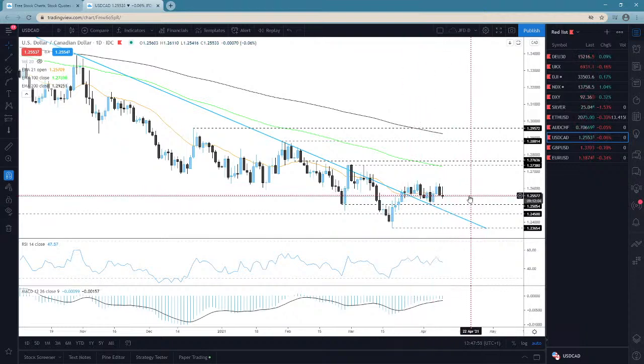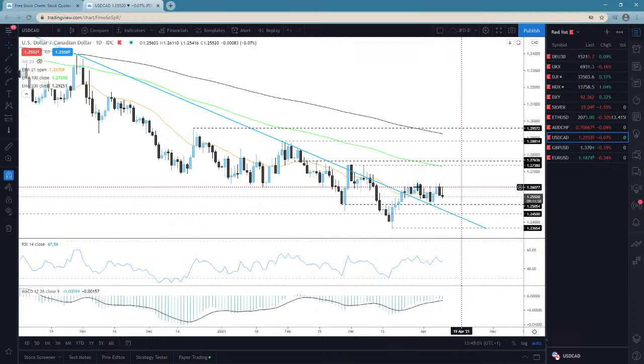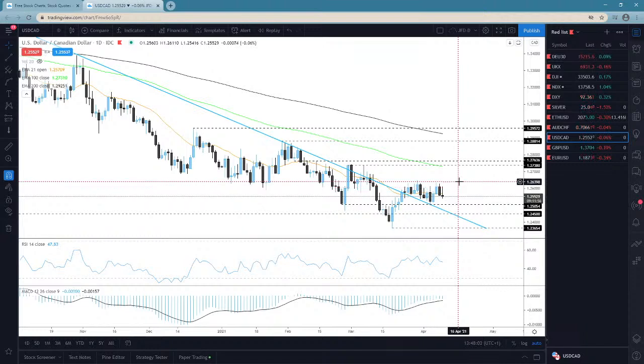And if you remember, I had a level here around 1.2590, which I've just removed actually because that's no longer working out, so we have to readjust all the time when it stops working.